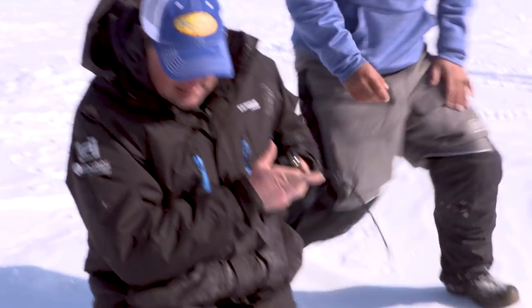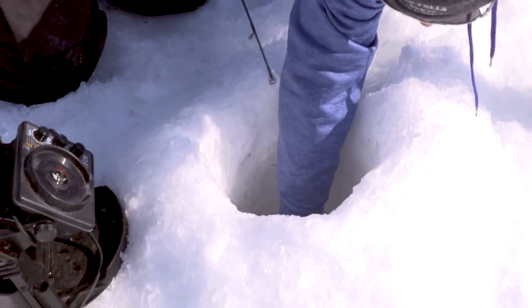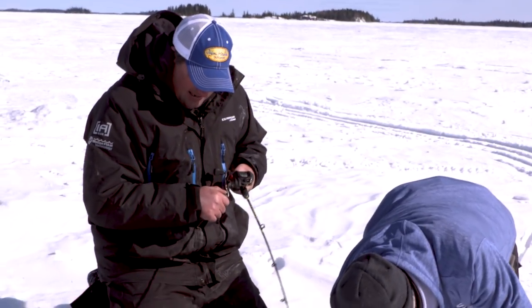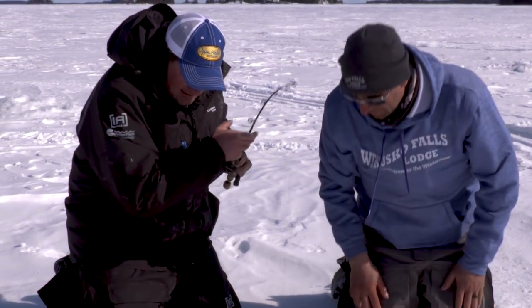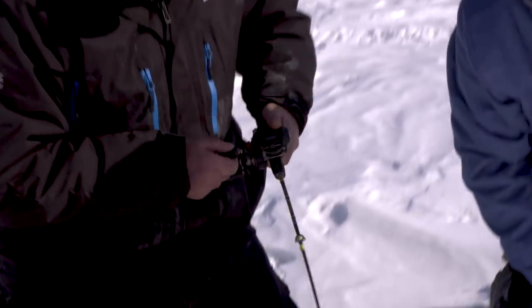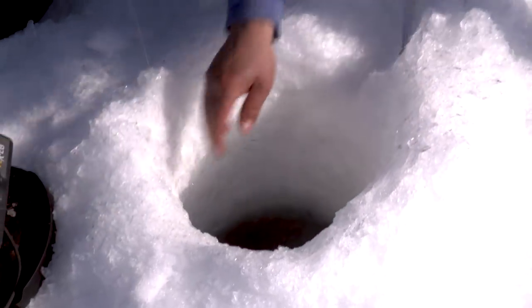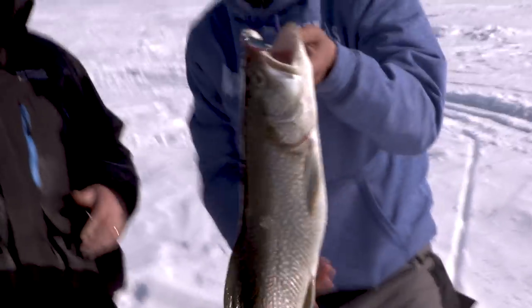Here, fish on. Can I pass the favor back to you, Jay? Never even got a chance to clean our holes out yet. Should be close. He's not really moving water. Oh yeah, he's moving water now. Here she comes. Yeah, here she comes. There. Oh yeah. Look at that. There you go, Jay. Nice fish.